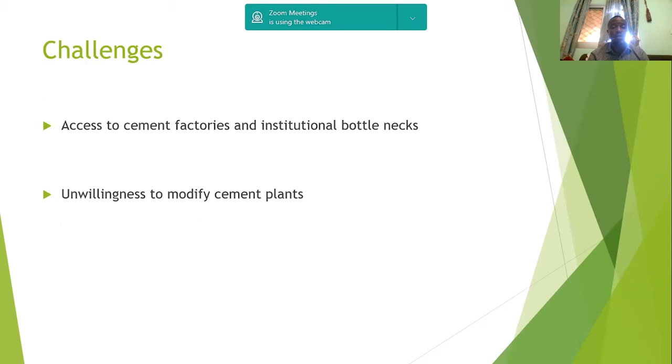And then the unwillingness, this is a major issue, because imagine a cement plant that has established its plant and is running without another kiln for LC3. So introducing an additional kiln in their cement production brings in a whole change, a total change, a modification in their cement production.